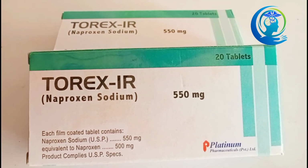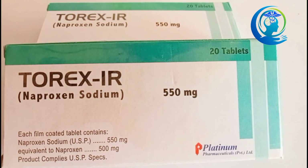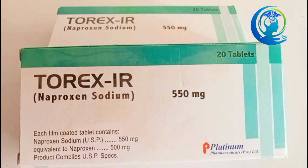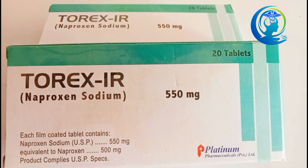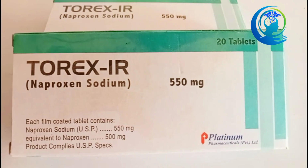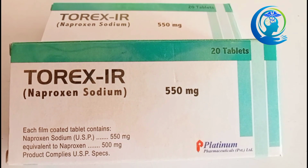The uses of this tablet Torex IR. This medicine is used in the treatment of inflammation of joints, mainly joint inflammation, inflammation in the bones, acute gout and teeth pain. It relieves teeth pain. This tablet is a pain relief tablet. If you have body pain, you can take this tablet.